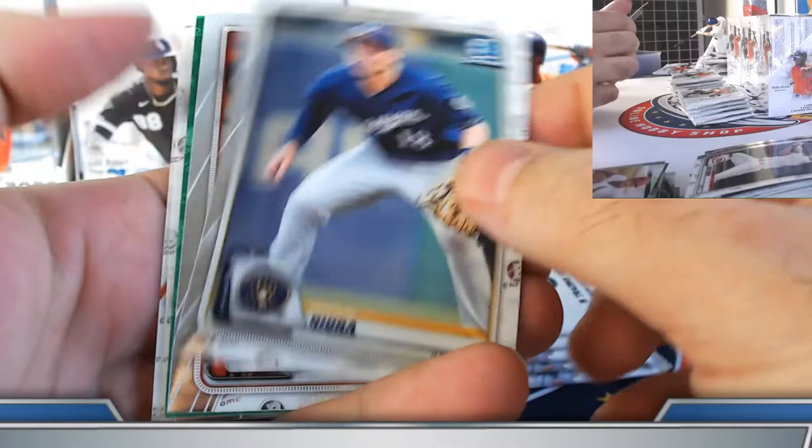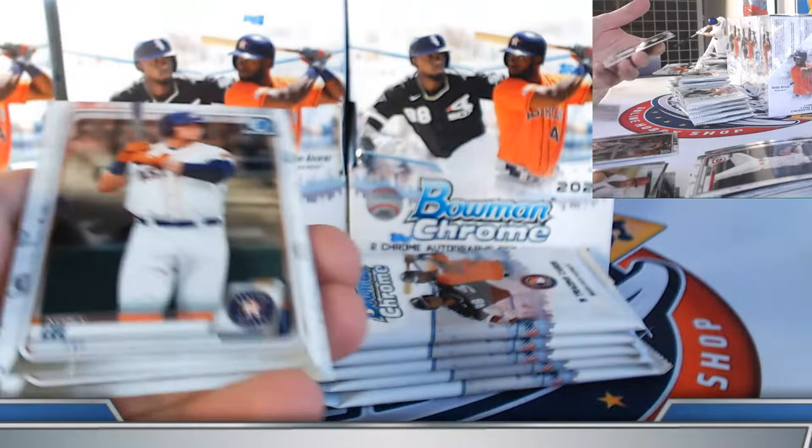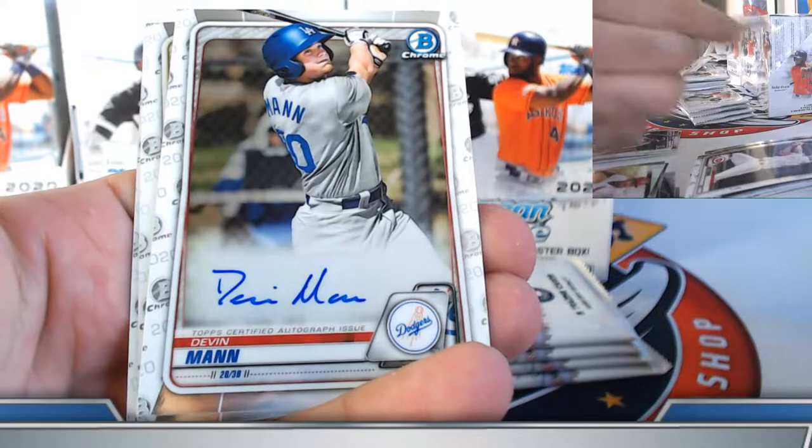Go positive vibes, indeed, good sir. Luis Garcia of the Phillies, a green refractor prospect, 42 out of 99. Prospect autograph incoming. Devin Mann, base prospect auto.